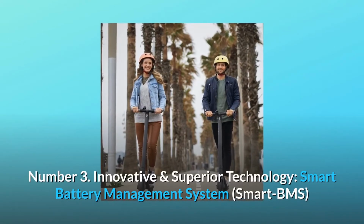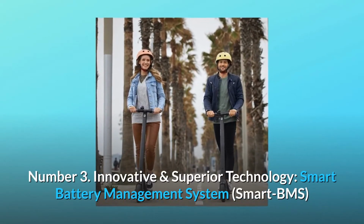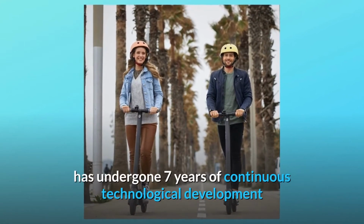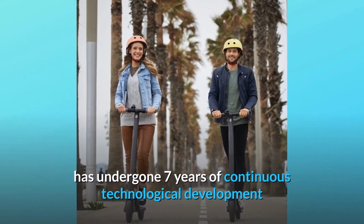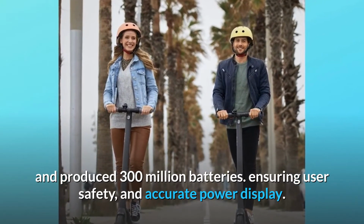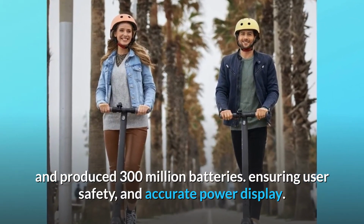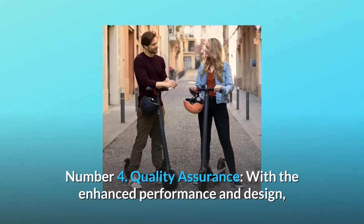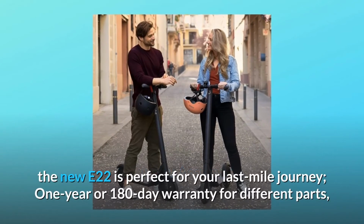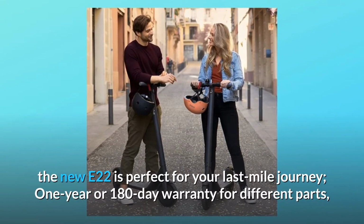Number 3. Innovative and superior technology. Smart battery management system, Smart BMS, has undergone 7 years of continuous technological development and produced 300 million batteries, ensuring user safety and accurate power display. Number 4. Quality assurance. With the enhanced performance and design, the new E22 is perfect for your last mile journey.